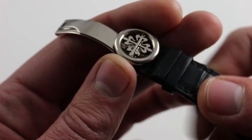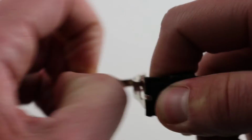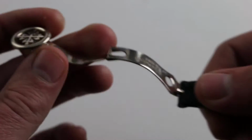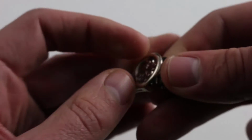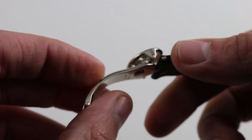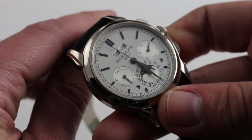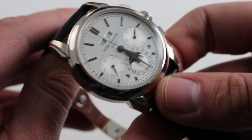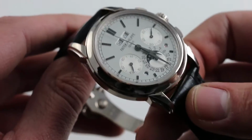You'll also note a very substantial white gold Patek Philippe Calatrava Cross filigree style single fold deployant. It has a lot of mass to it. Now you'll note that as a large gold deployant, it has a role in stabilizing the watch on your wrist. As with many large heavy buckles on large heavy watches, it has the happy effect of keeping the watch upright.